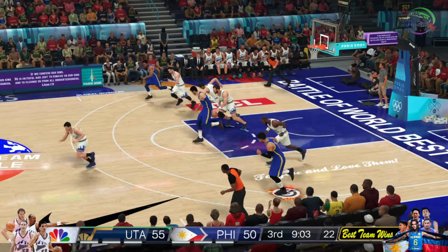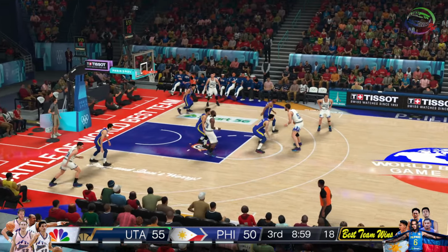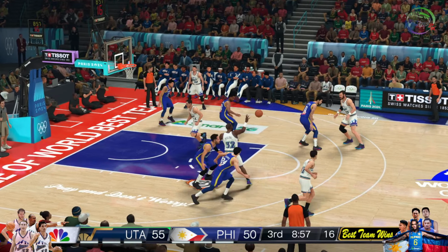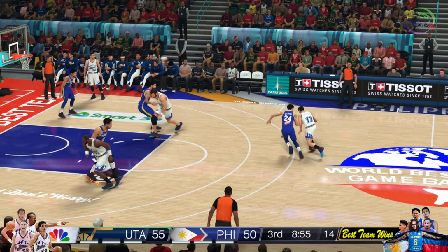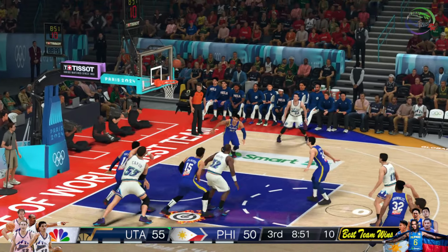It's hauled in by Eaton. Showing great intensity around the rim is part of why he's a respected defender. Yeah, you can see why he's established that reputation. Strong understanding of how to defend at the rim.